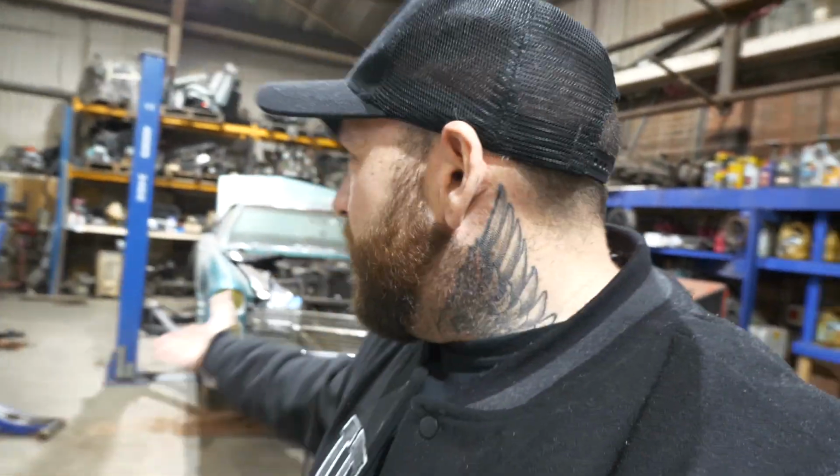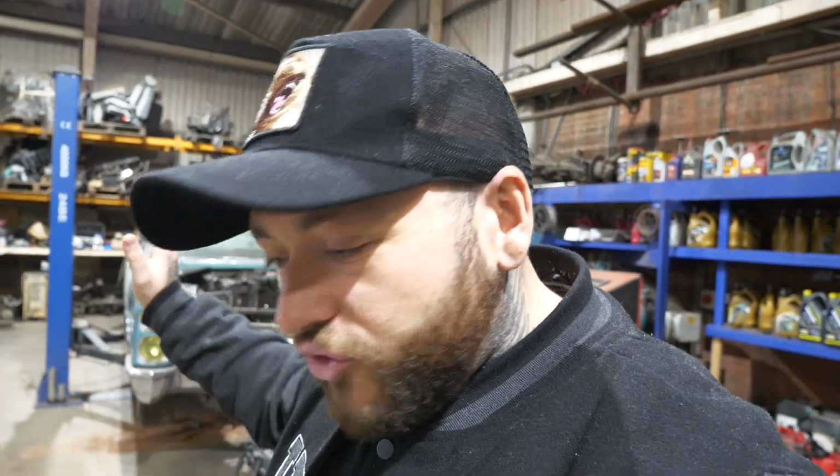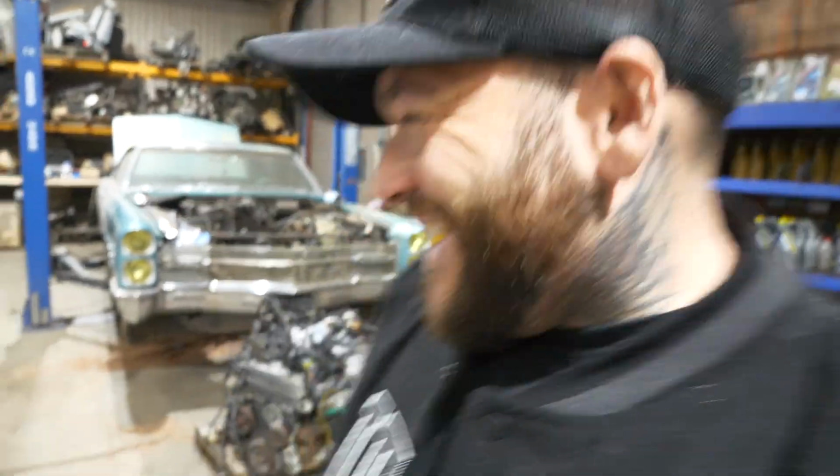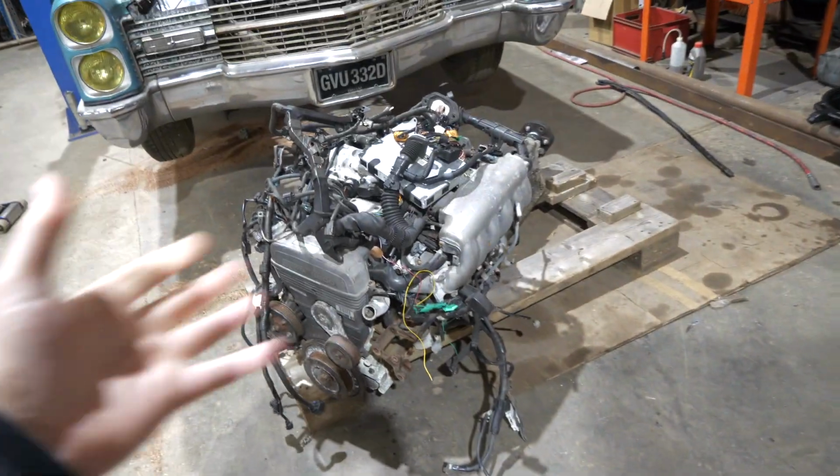Now you might ask yourself, Jamie, why wouldn't you just manual swap it? It's a 19-foot Cadillac. You're not manual swapping that. It is not worth it. That's not the idea of this car. It is a cruiser. So I wanted to keep it an automatic. I want to put an automatic box back in it just for simplicity. Also, I'm super lazy. There is that too, but that was the way we were going.